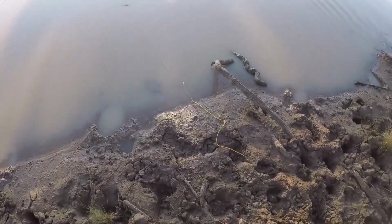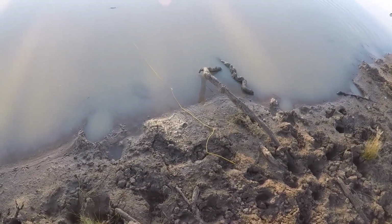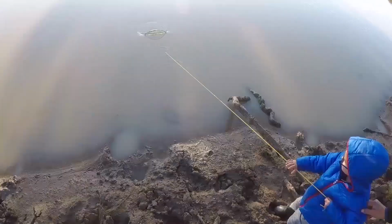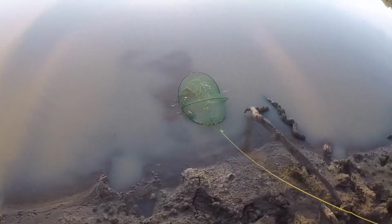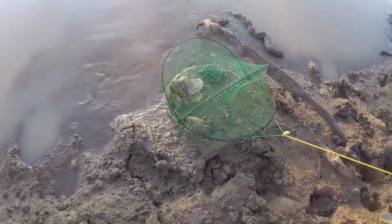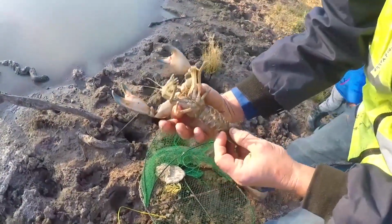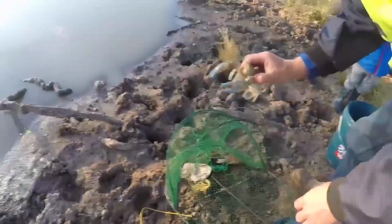Righto guys, we're back here now. We'll check this one. It's only been a couple of hours. We put a few in, but this is one we put in earlier. William, do you want to pull it in? You get any, mate? You have? Keep going. Hey! That's loaded. Good job. The size of them blue dogs. Not bad eaters. No eggs. They got eggs, you can't keep them. Claws too, that fella.